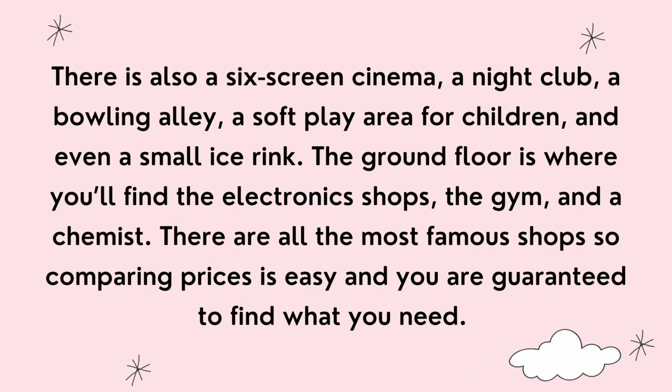There is also a 6-screen cinema, a nightclub, a bowling alley, a soft play area for children, and even a small ice rink. The ground floor is where you'll find the electronics shops, the gym, and a chemist. There are all the most famous shops, so comparing prices is easy, and you are guaranteed to find what you need.